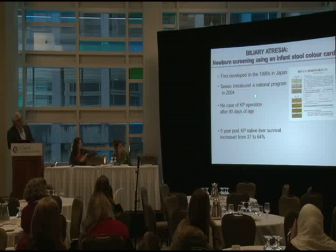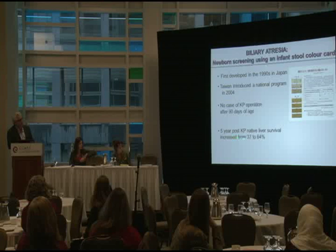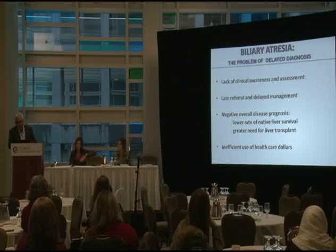Since they introduced this program, they have not seen a single case of a kid referred late for biliary atresia, and they've increased the liver survival rate from 37 to 65%, a huge change just from a simple poop card.